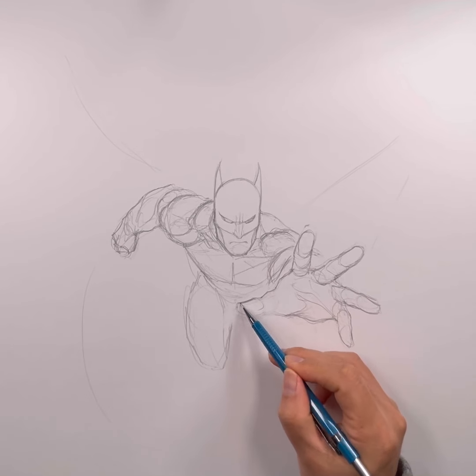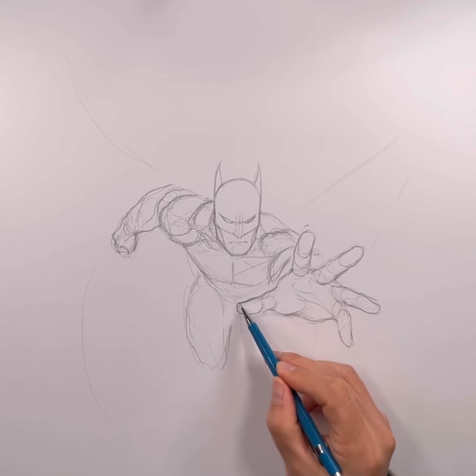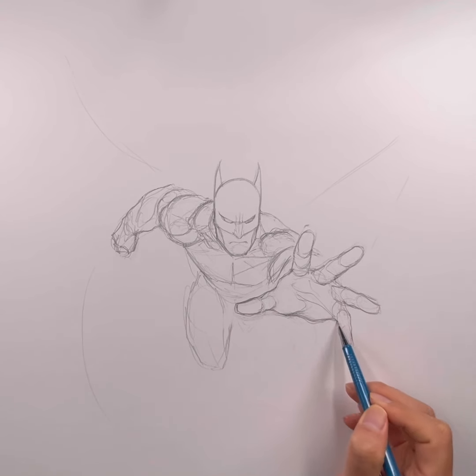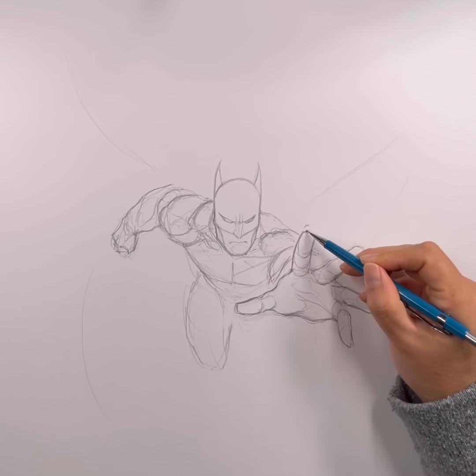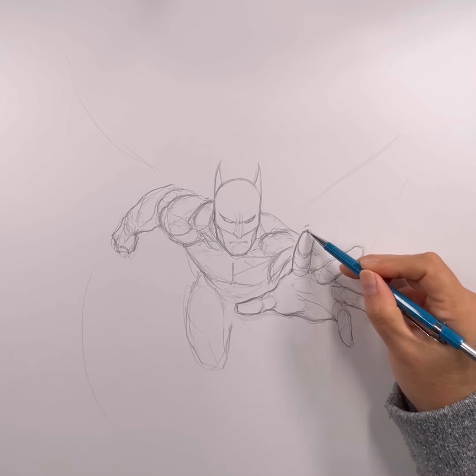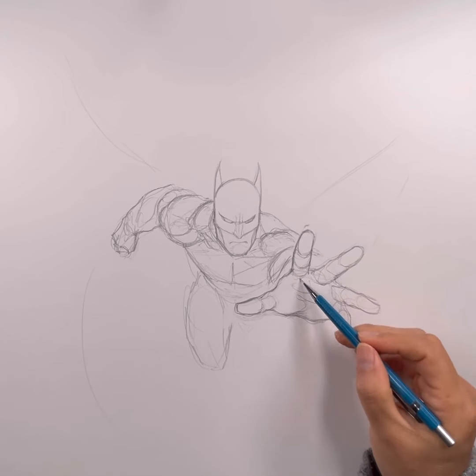Now, if you mess up, this is just a pencil stage. If you mess up, just go ahead and erase it. Don't be afraid to erase things and correct things. As that old saying goes, if it looks right, it's right. If it looks wrong, it's wrong. And if it looks wrong, then go ahead and erase it and start over.